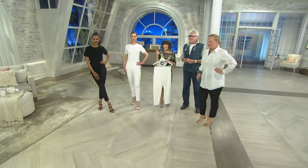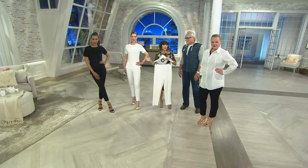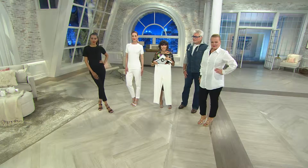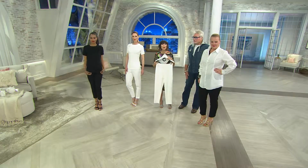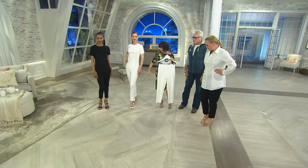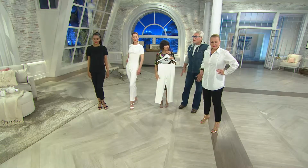If you want to know the fabric blend, it's 94% polyester and 6% spandex, so you can put it in the washing machine. You can put it in the dryer, and then don't forget, with this pant, you get to tell us what length you want. Either the 26-inch inseam, which is the petite, or the 28-inch inseam, which is the regular. So you really get to customize the way that ankle hits you.